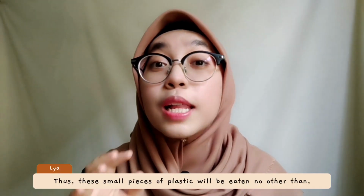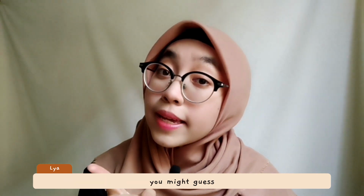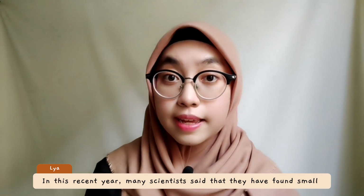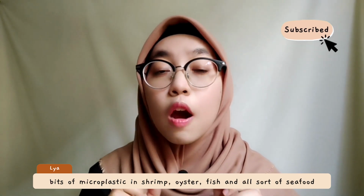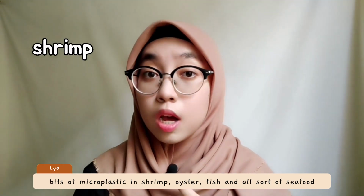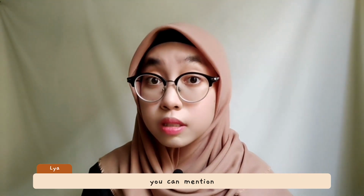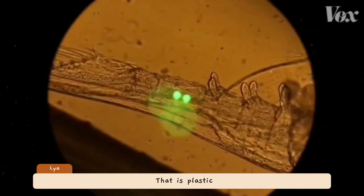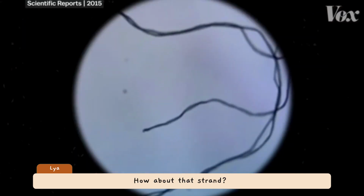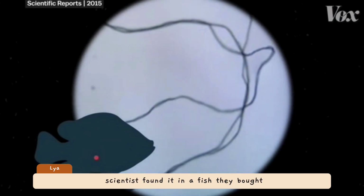Thus, the small pieces of plastic will be eaten by no other than, you might guess, our seafood. In recent years, many scientists say that they have found small bits of microplastic in shrimp, oyster, fish, and all sorts of seafood you can mention. Do you guys see that green thing? That is plastic. How about that strand? Oh yeah, scientists found it in a fish they bought.